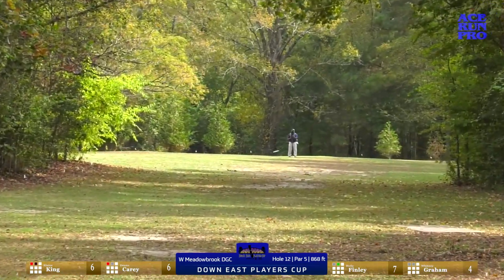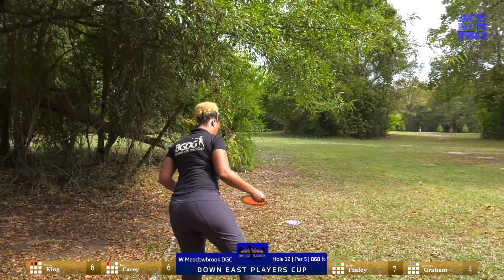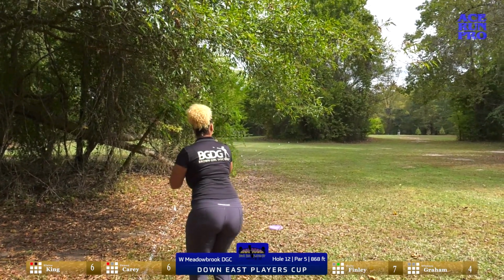Yep. Yeah, there's really no reason to take a high-speed driver off of that tee box. It's just a matter of placing a mid-range for your first shot. Yeah. Why didn't you tell me that the first time? I didn't know, because I went driver the first time and went OB.